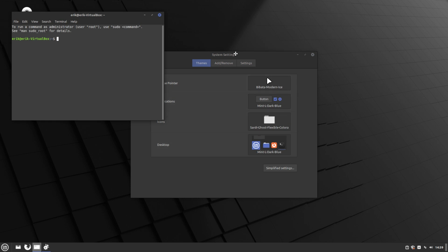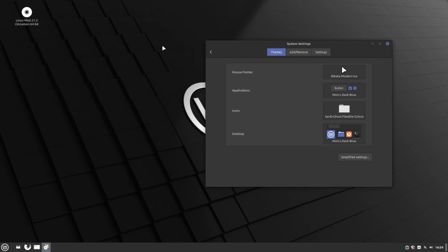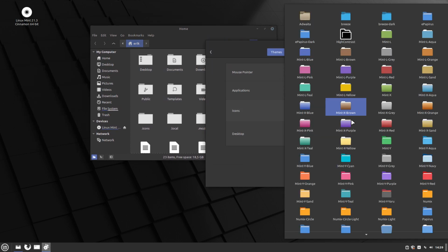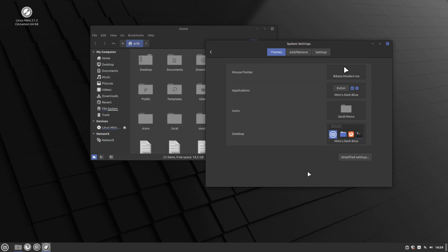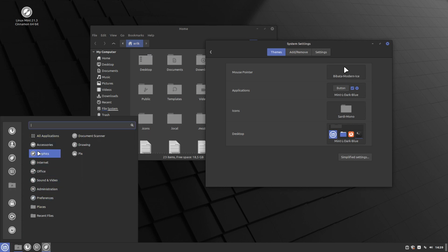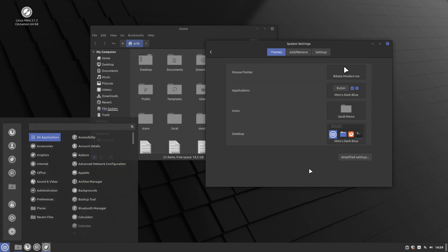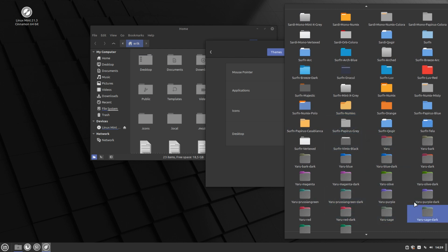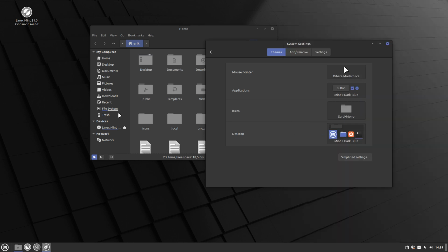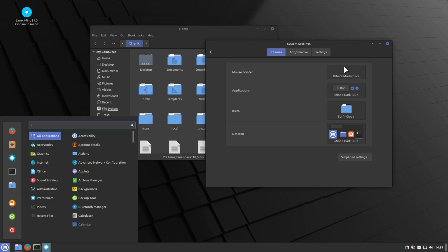Oh, my mistake. This button. So that's this folder, but that's not the one I was talking about. The Sardi Mono. So this one. Yeah, this one. So it's all nice and gray, a little bit darker, lighter, but basically it's gray. It's monocolor. And now let's go to the Surfn. So there are more things, but there's also Yaru installed, I see. And here is Surfn, one of the Surfns. Yep, sure. So another way of looking at things. And yeah, you choose the icon theme you like.